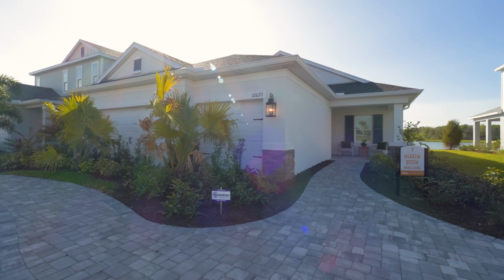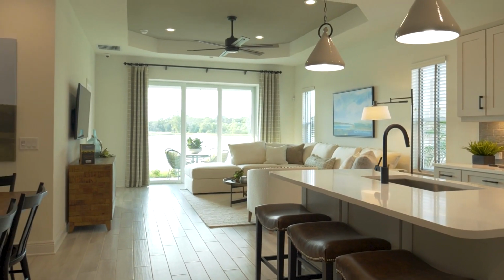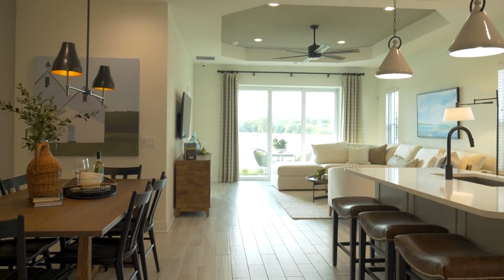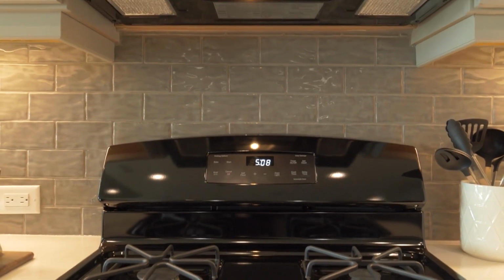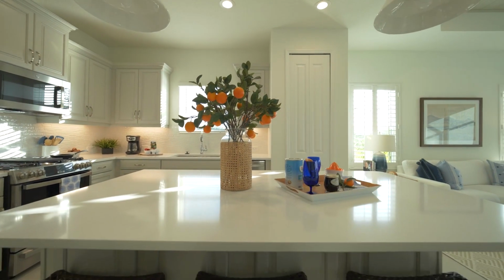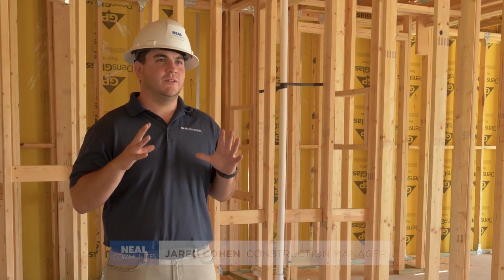During your orientation, you're going to be able to walk through your home with your construction manager. We're going to go over how to operate your entire home all the way around the exterior to the interior. This final step of the process is to get you through the home, looking at everything to make sure all the little things are going to be able to get fixed for the move-in day. Our goal is to make sure that your home is up to the Neal standard.